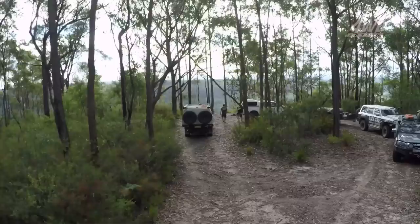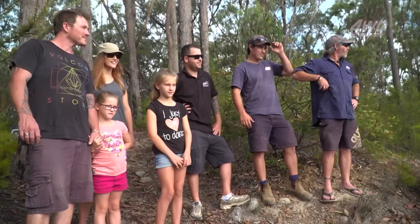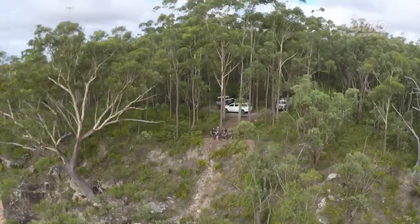Gotta love that. Now, a couple of locals told us about this campsite right on the edge of an escarpment. They said it's not the biggest campsite, but it should easily accommodate us and the camper trailer. And heck, that's all we need. What a stunning... What's this place called? It's Dick's Mob, mate. I can't believe we're going to stay here tonight. Probably watch that sun go down, guys.